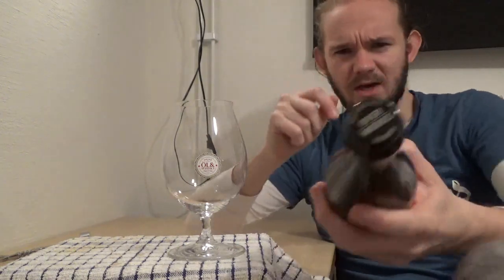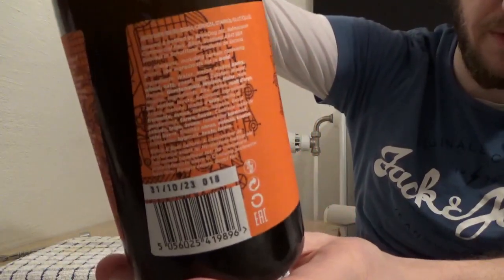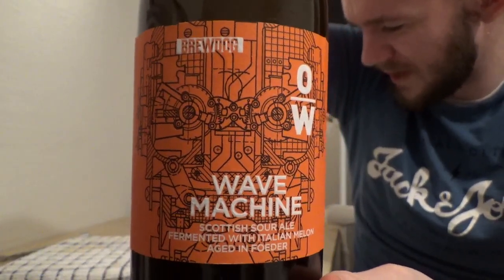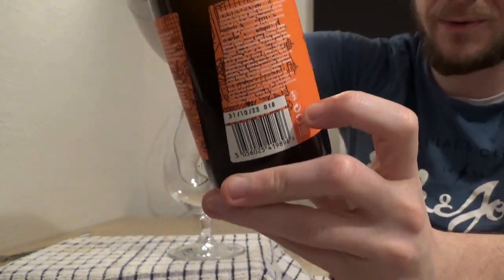Like I said, there you can see the special Brewdog Overworks bottle cap on this one, and here you can see the nice artwork there. It's almost like a kind of robot face actually, which I think is kind of pretty cool. It reminds me that I was watching I, Robot the other day. It actually does remind me a little bit of the NS-4s on that, which is kind of cool.